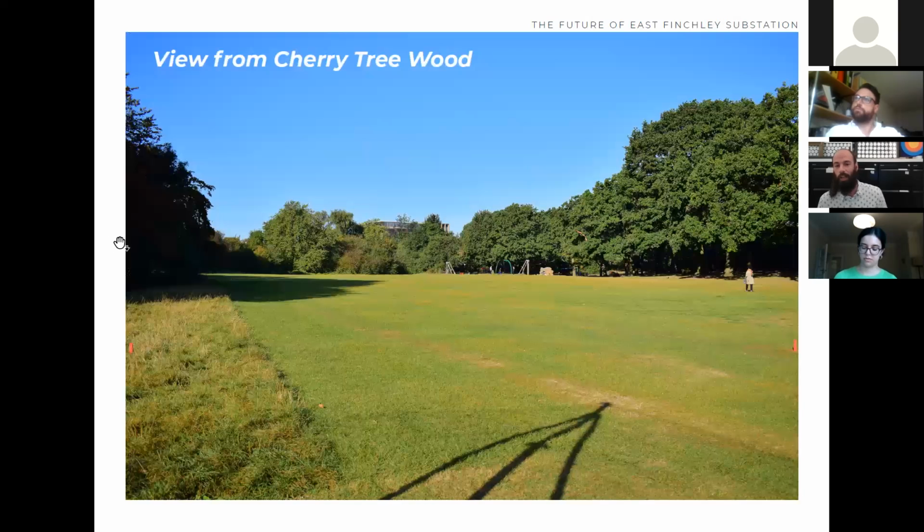And the next slide then is taken from the other side. So this is from Cherry Tree Woods, which is the park on the other side of the railway line. And I think it's important to take this and really test this view, which is what we've been doing with the local authority with regards to massing and also the texture of the materiality and the aesthetic approach of what we're looking at with regards to materials. So it's very much a New London vernacular approach, which is a strong brick aesthetic, which builds upon traditional London architectural motifs, but in a contemporary form.